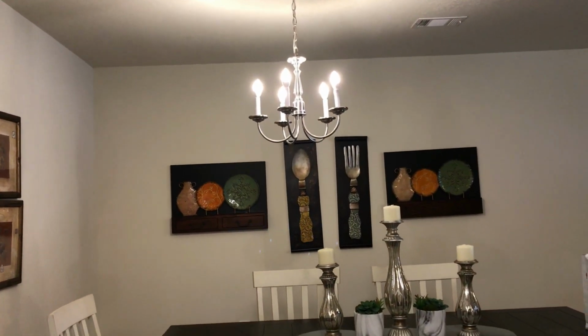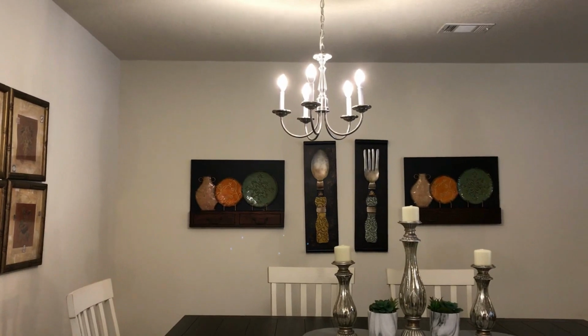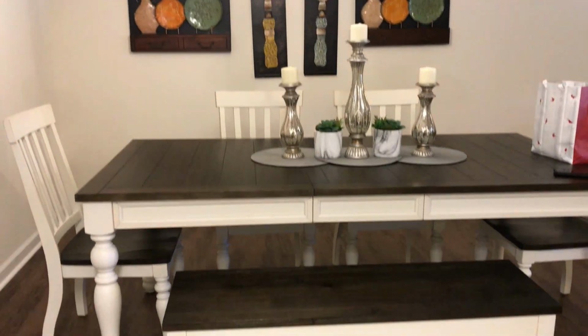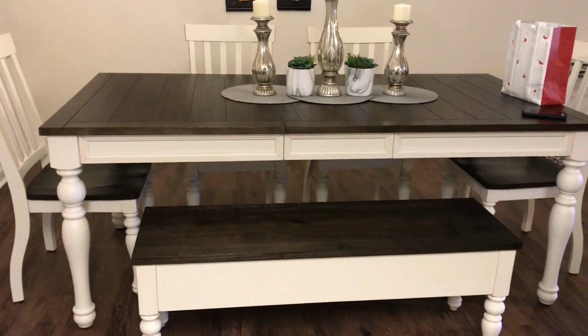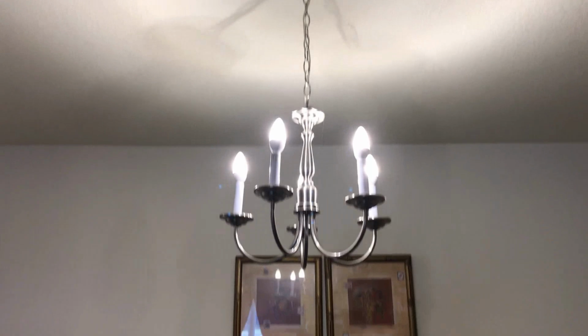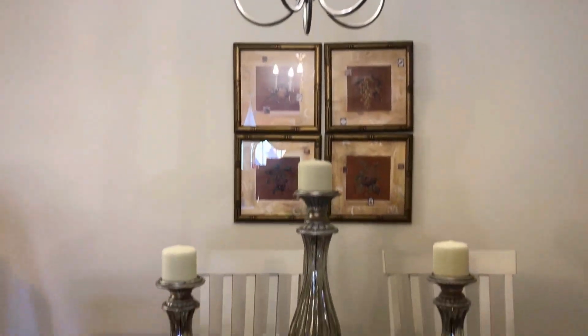Now, with the table turned in this direction, it is very hard to get a chandelier centered above the table. You see, there isn't that much square footage on the end of that table toward the wall. It's a very short space.